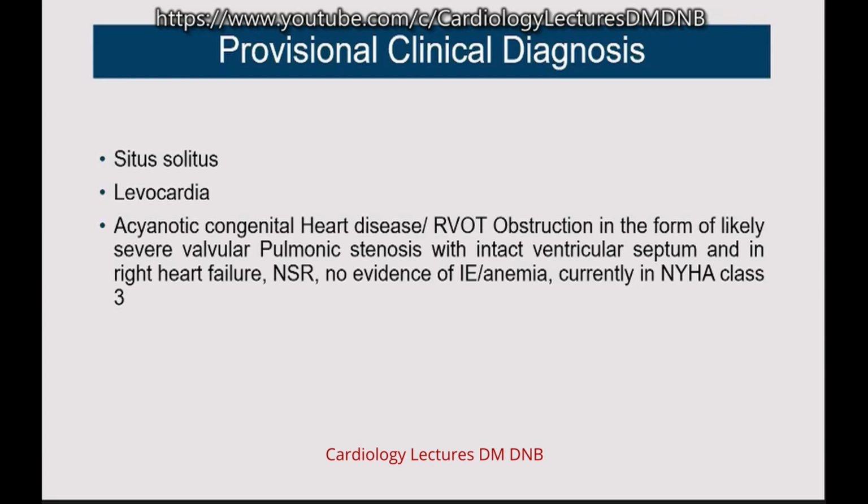How did you fix the diagnosis as valvular PS? You didn't see anything for valve, no? And the murmur was in the third space. Murmur, you said it was more in the third space, much lower down. Could it be something else? Yes, sir. Murmur was best heard at the second and third intercostal space. So I'm thinking of valvular pulmonic stenosis.